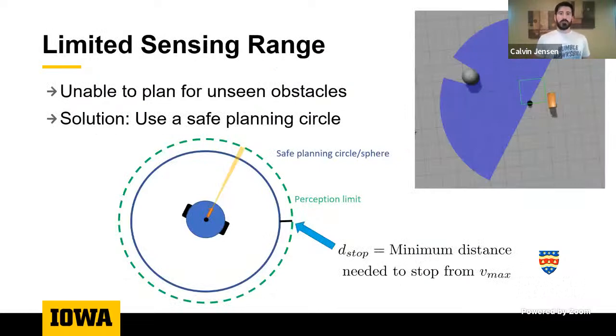So, solving the problem of a limited sensing range. Since we're unable to plan for unseen obstacles, we're going to use a safe planning circle. In this example, let's say that this green dotted line is the maximum limit that the LiDAR sensor on our robot can see. So we're not going to plan anything outside of that perception limit. However, we limit the planning radius a little bit more by this d-stop value. And this d-stop value is just the amount of distance that we would need for the vehicle to go from full speed to a complete stop.